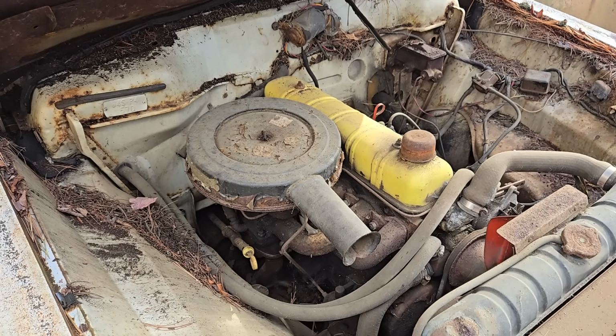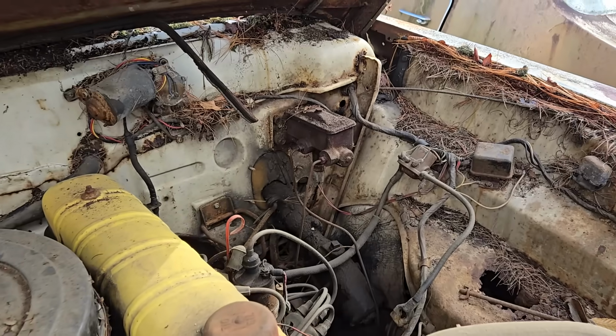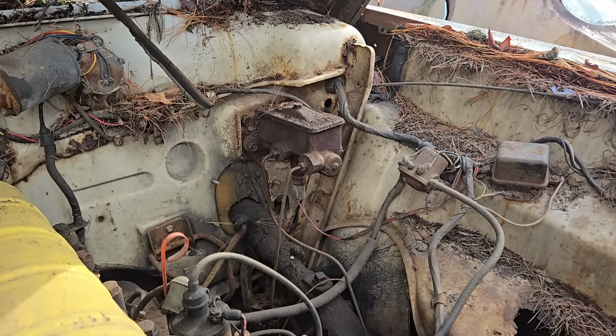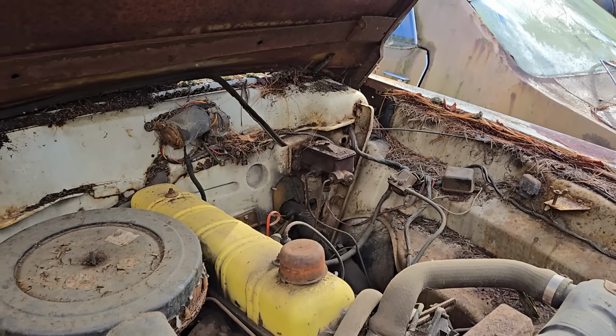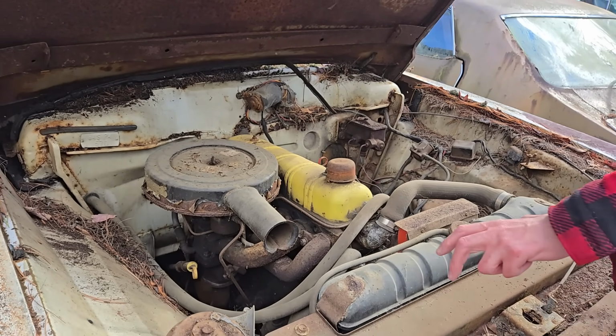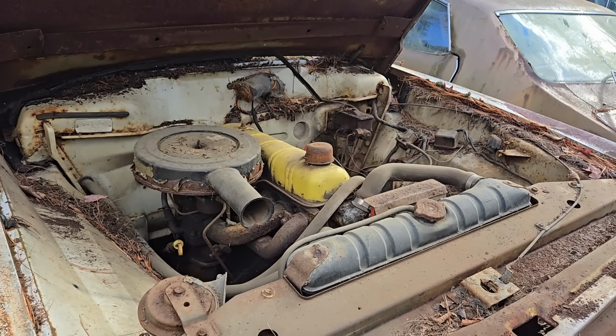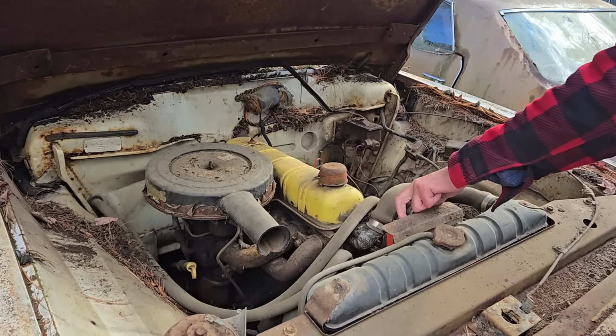Of course, a dual circuit master cylinder was standard fare on Studebakers. Disc brakes are certainly possible on these things, but this probably has drums, almost certainly, probably big 10-inch drums with flared hats on them for heat dissipation. Again, it's a wagon. Of course, a nice wide radiator, even on the 6-cylinder cars. This thing right here is a fan shroud to keep your fingers away from the whirling blades.